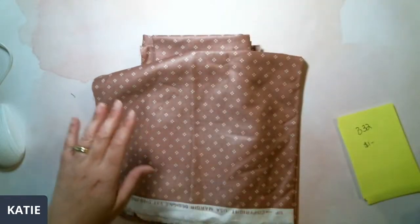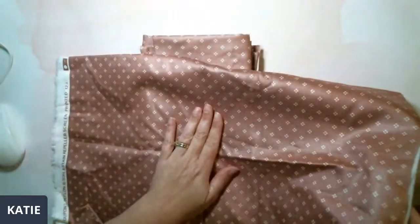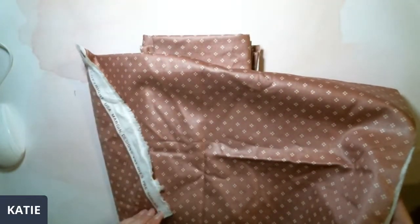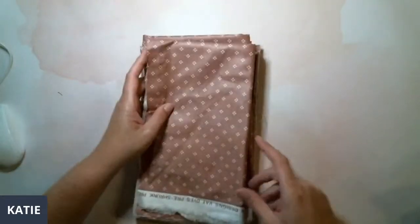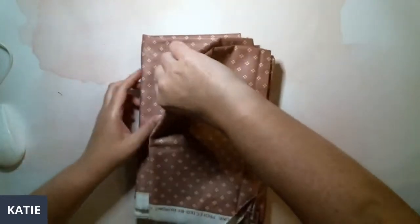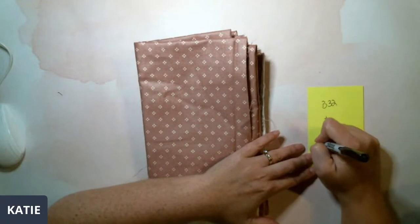Okay. So this one is like a dusty rose. It's very pretty. The little white print there, the little white dots. And again, these are a dollar. I'm trying to see what the name on this one was, but it doesn't tell me there. Anyways, this one's a vintage one too. B32, a dollar. 1, 2, 3, 4, 5, 6, 7, 8. 8 available on B32. It's a really pretty, like rosy color.